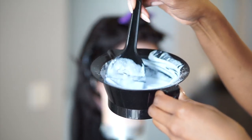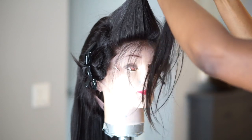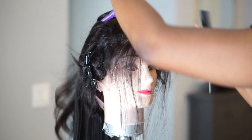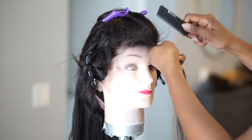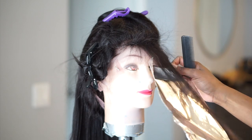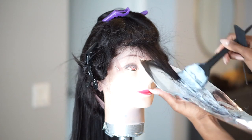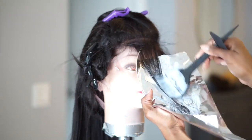So I like my bleach this consistency, kind of like yogurt, depending on what I'm doing. But for something like this, I like it like yogurt. And you guys understand, right, that whenever you want hair to go lighter, you have to bleach it. Even if you're using a high lift color, it's basically a bleach and lift at the same time process. So as we saw in the beginning, this look had to do with the pieces in the front being super light, right? So we're taking a small section, we're gonna back comb it at the base. If you've been here for a while, you've seen me do this for eons, essentially.